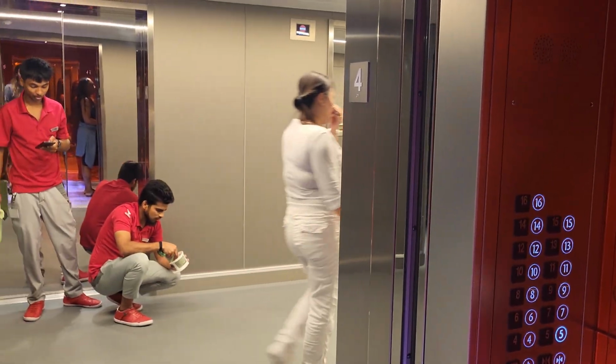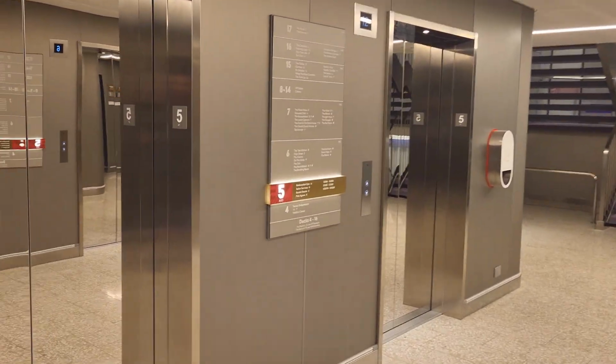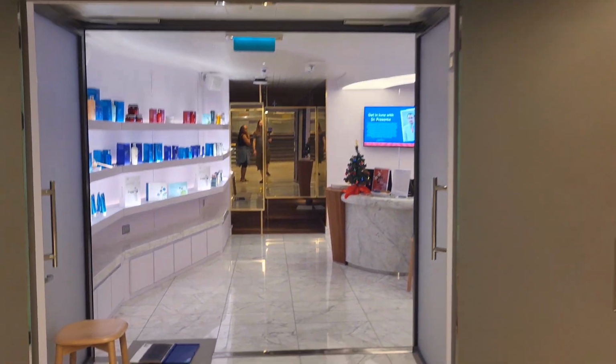Let's go up to deck 5. Now, as I said, I just got back. I have tons of footage, so I'll be making a lot more videos of this trip. This first video is the walkthrough. This is the 5th deck.